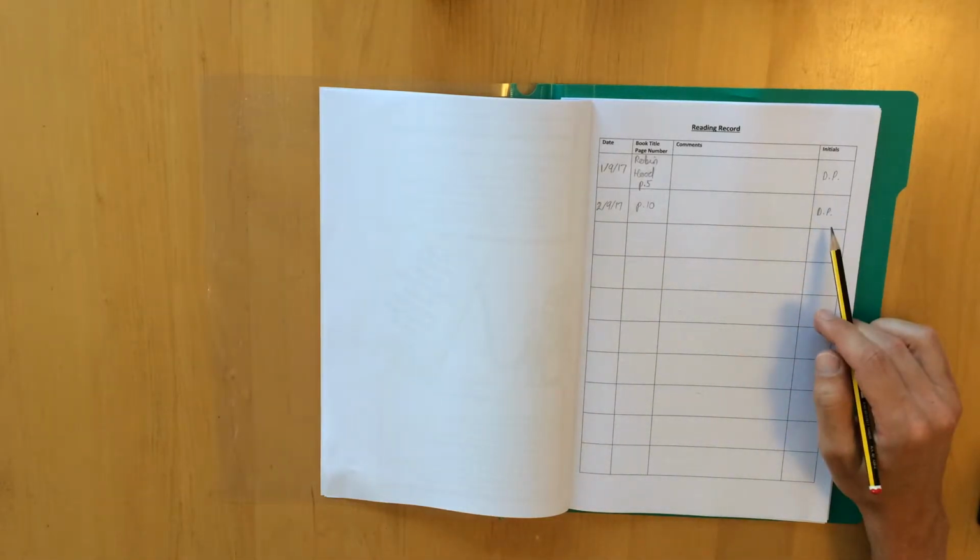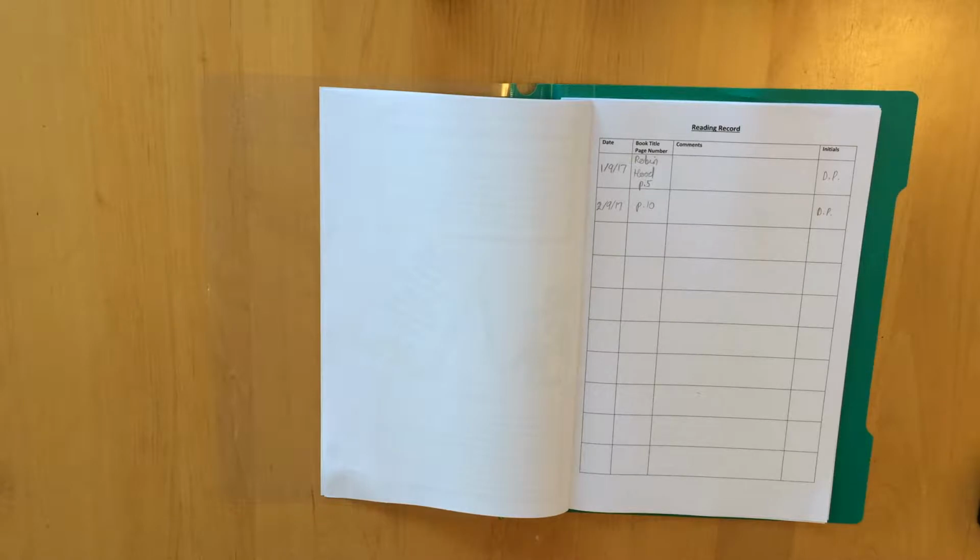It's these initials that are really important because that confirms for us that your child is reading frequently. And also your child gets rewarded for that. Every time they have an initial in the book, they get a house point. So as the minimum requirements, that's what we need you to do, please.